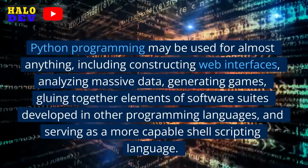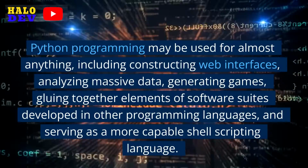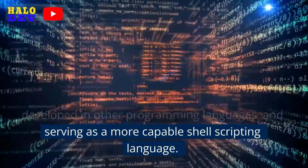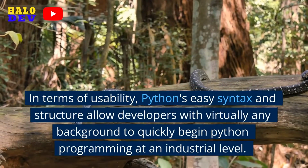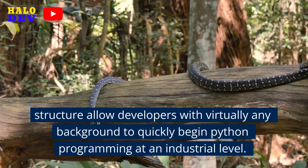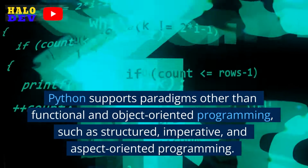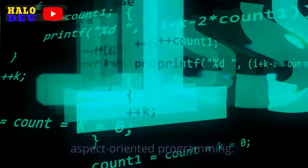Python programming may be used for almost anything, including constructing web interfaces, analyzing massive data, generating games, gluing together elements of software suites developed in other programming languages, and serving as a more capable shell scripting language. In terms of usability, Python's easy syntax and structure allow developers with virtually any background to quickly begin Python programming at an industrial level. Python supports paradigms other than functional and object-oriented programming, such as structured, imperative, and aspect-oriented programming.